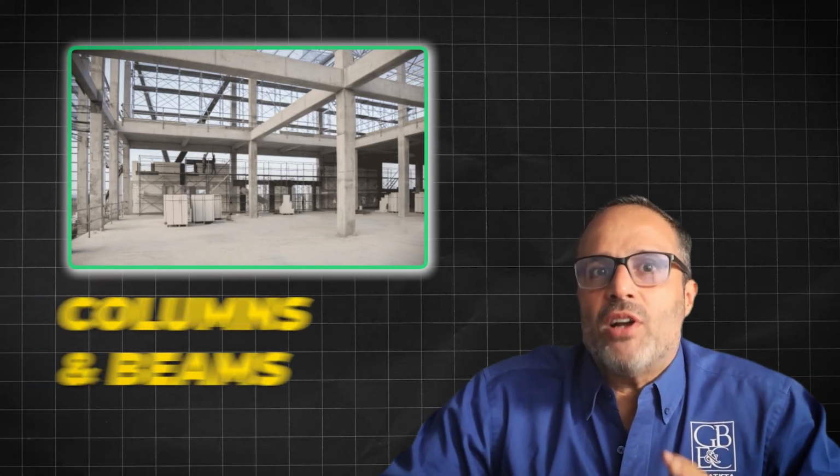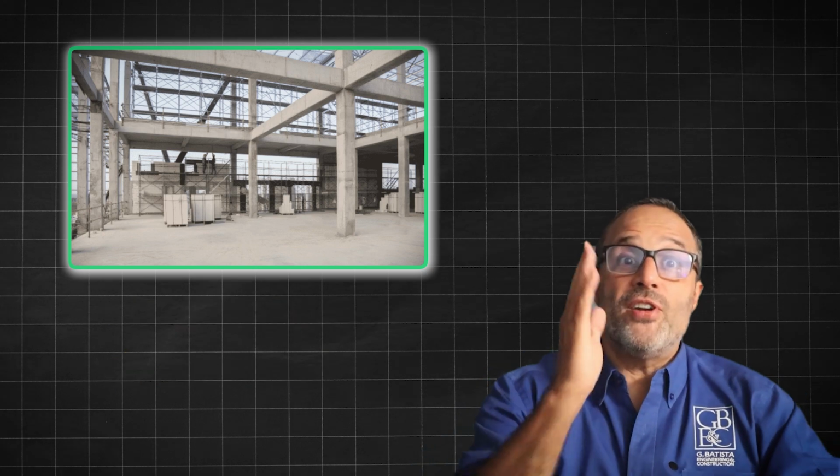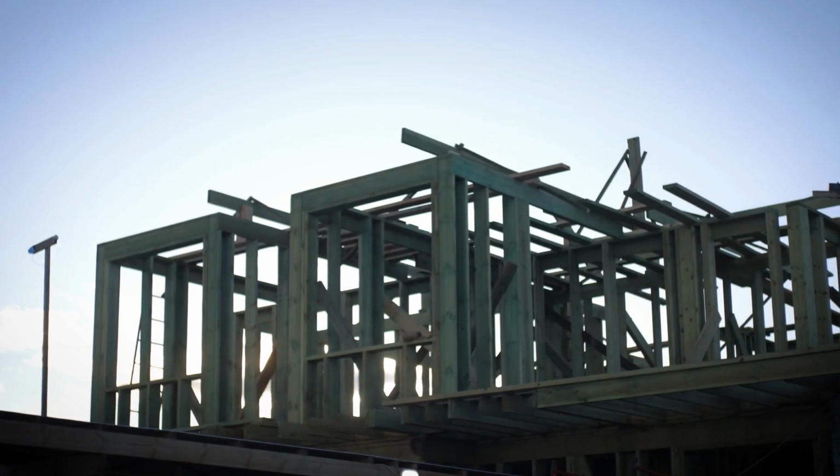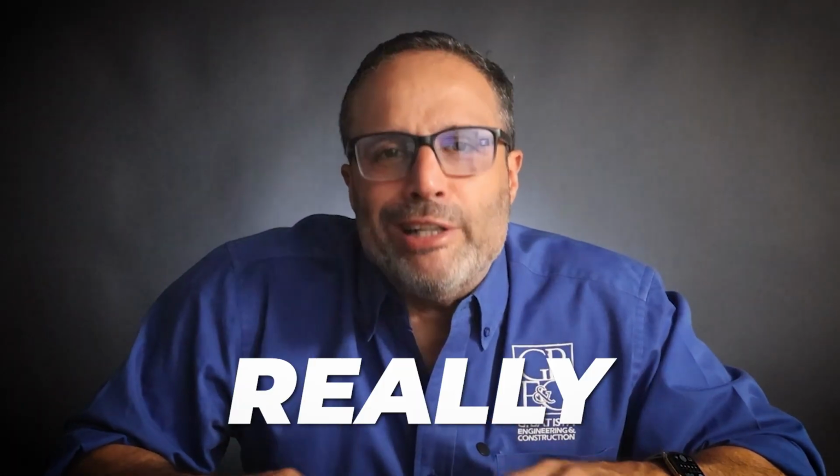Second, let's talk about columns and beams. These are the vertical and horizontal supports that carry the weight of the building. During the inspection, these are checked for any signs of wear and tear, rust, spalling, or damage. If your building's columns and beams are showing signs of distress, that's like your building's version of having a really bad stomachache. Or it could mean that something serious is going on, or something that's not as serious going on.